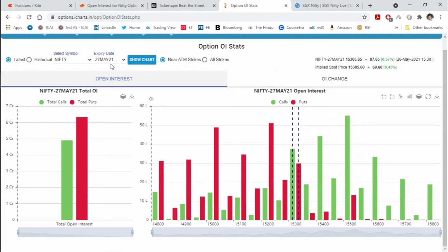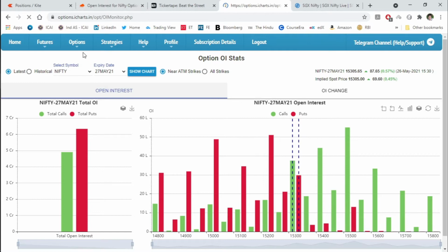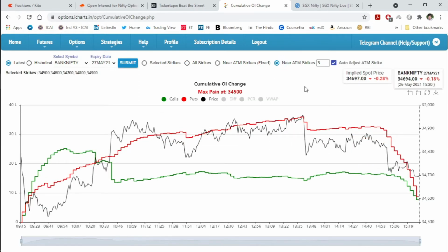Let's also see what exactly happened at the near ATM strikes and how it went during the day. So if you see the call writers and put writers, the put writers never gave up and the call writers never went up either. So that basically created the up move. It did indicate slightly an up move early in the day itself, but neither of them changed, and they held their positions comfortably. So that was what brought a range bound move.